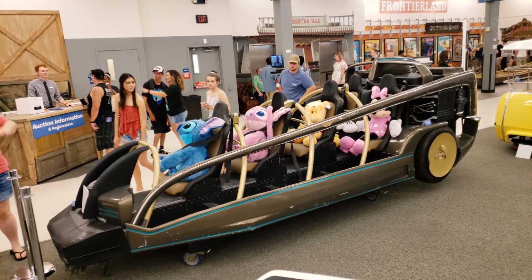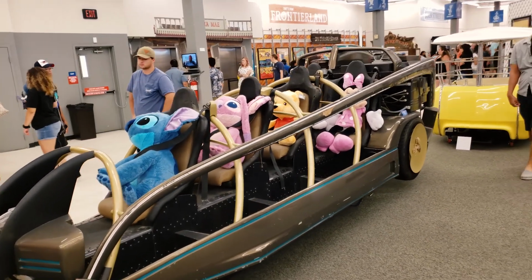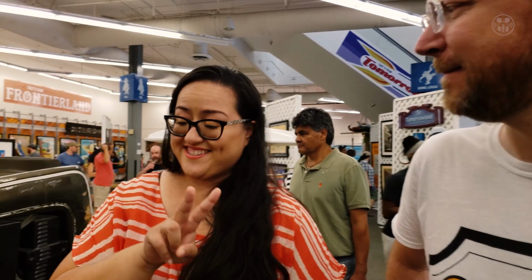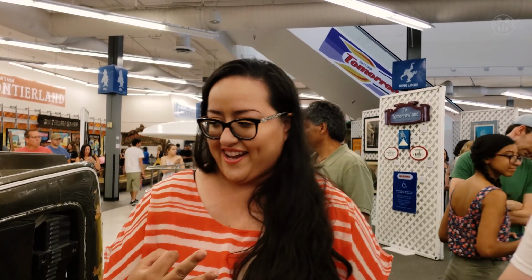Wait, what do we have over here? Oh, wait a second. Is this what replaced the People Mover? All right, so did you guys ever ride the Rocket Rods? I did. Never. You did? Twice. Tell us the experience riding the Rocket Rods. Lines for days. It was like a 3-hour wait. I remember that.